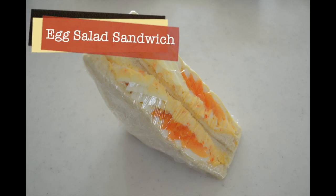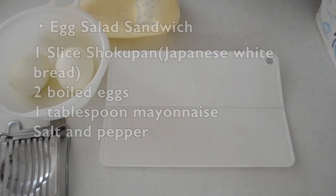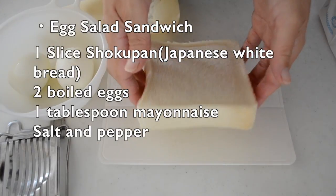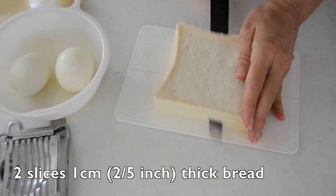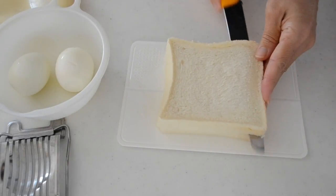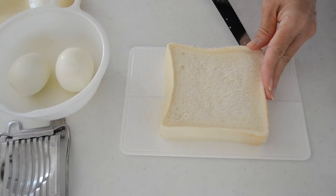Next, let's make egg salad sandwich. I am using store-bought shokupan, which is very soft and moist, and goes very well with egg salad. Use 1 cm in thickness or cut in half in 2. Choose any bread you like.